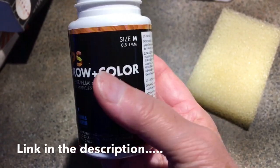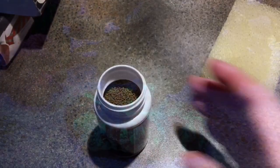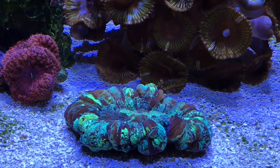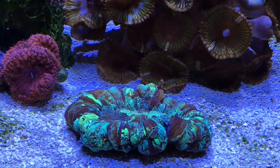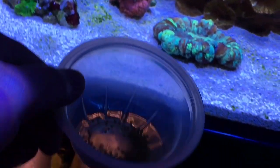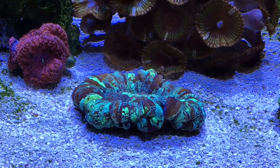It's in pellet form, and these pellets are size medium. So I bought this food, and I wondered what was so special about it, and I'm going to show you why I really love this stuff. I've taken the pellets and put them in some tank water, and you're supposed to soak them for a couple minutes, I guess. And I fed Gorgeous George the Trachyphyllia once before with this stuff, and I noticed something really interesting.